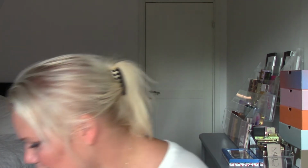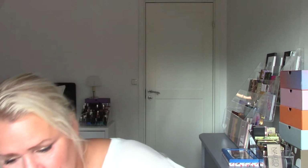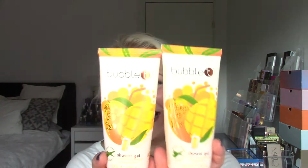So, we will go into my empties. Which will I start with? I'm going to start with the empties that are in projects that I haven't shown you yet. I have two... I'm not going to say which project it is. I have two bubble tea mango iced tea shower gels.